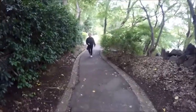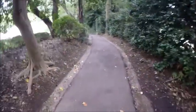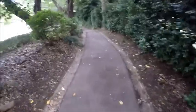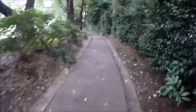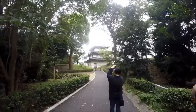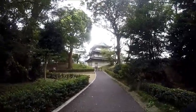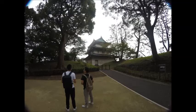Then we continued our walk through the gardens, and we reached a point where we could see the Mount Fuji viewing tower. We walked up the hill to that, but we never went inside. If you can see, it's been barred off with some posts, and it was shut down while our visit was on.